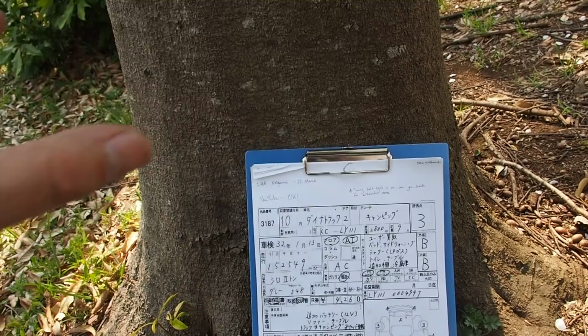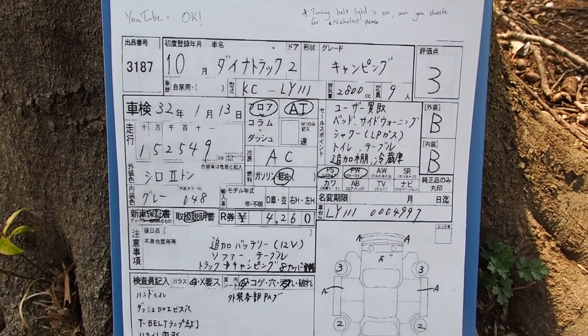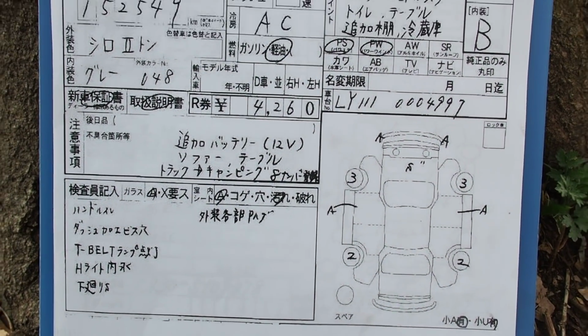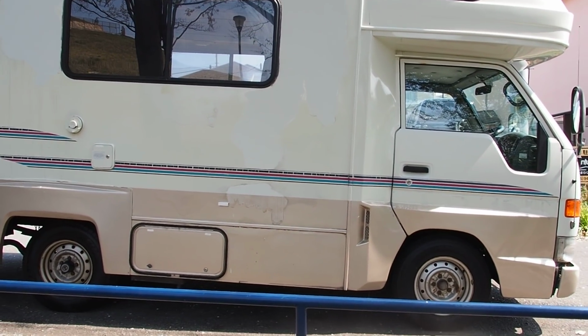Okay, so this here is an auction inspection sheet. This is all the information given to you. And keep in mind when I'm going over this, I'm going to translate this for you. This is all the information you get on the car, plus a low-res picture of the exterior, and maybe, if you're lucky, a picture of the interior.